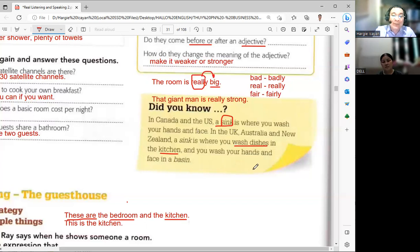And you wash your hands and face in the basin. So in Australia, the United Kingdom and New Zealand, they wash dishes in the sink, but they wash their hands and face in the basin in the bathroom. And that's also the same here in the Philippines.